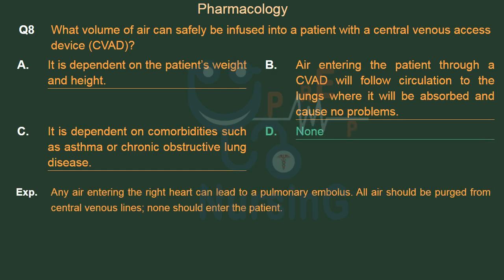None. Any air entering the right heart can lead to a pulmonary embolus. All air should be purged from central venous lines. None should enter the patient.